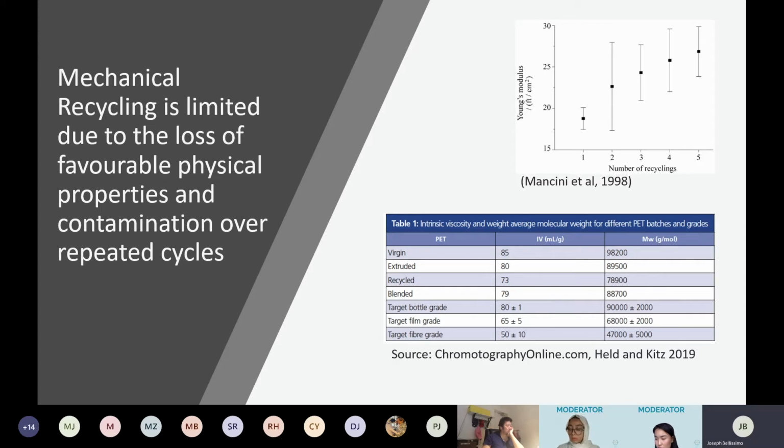property of PET plastic. And then when you look at this table in the bottom, you can see a loss of this intrinsic viscosity value in this middle column in recycled plastics compared to virgin plastics. And so intrinsic viscosity is very important for different types of materials. So you want to maintain the same level or a higher level of intrinsic viscosity when you recycle. Otherwise, you're doing something called downcycling.